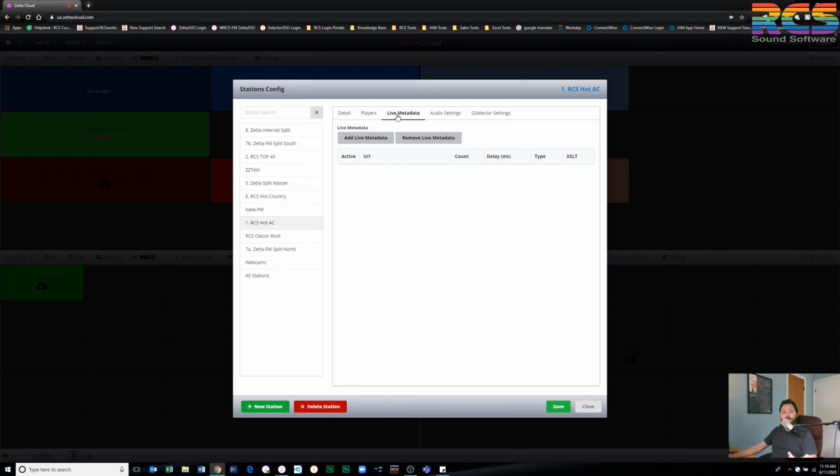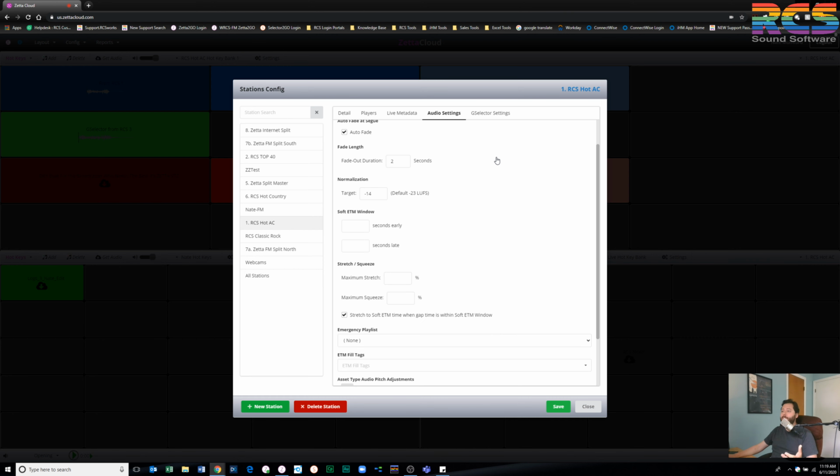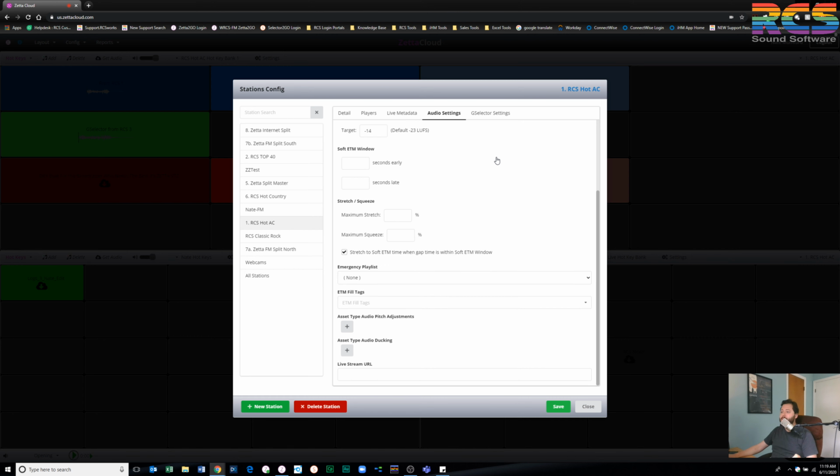We have live metadata for your RSS feed. We have some audio settings, as you can see here, the auto, live assist, and manual mode. We now have added some normalization, soft ETM, stretch and squeeze, and we also have some emergency playlists as well.